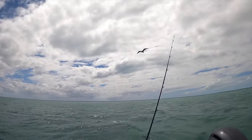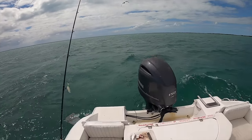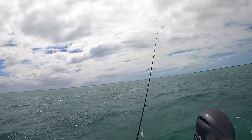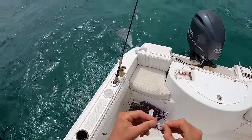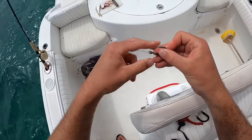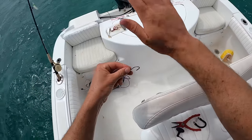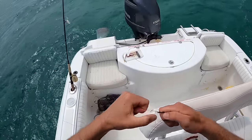Ooh, look at this bird hanging out right here, guys. That's a good sign. Hey, man, hang out as long as you want. Usually that means they can see baitfish in the water or something. You always want to fish around birds in the ocean if you can. Not birds sitting in the ocean, but when you're fishing in the ocean, fish around where birds are. You know what I mean.